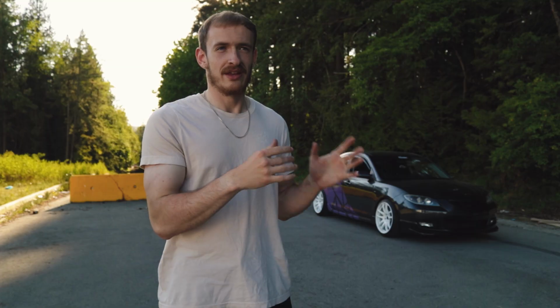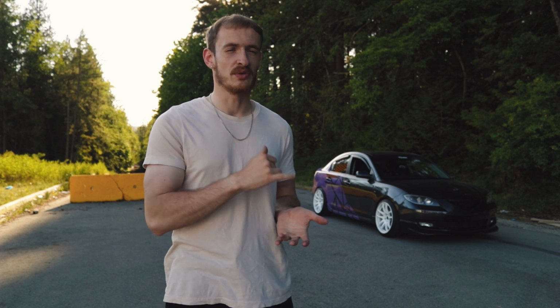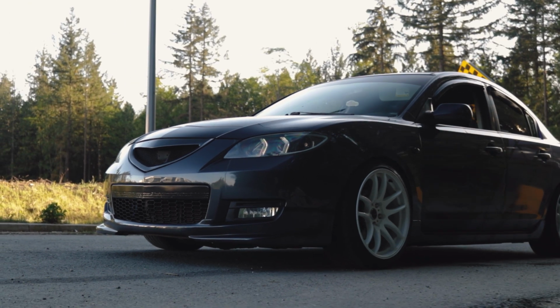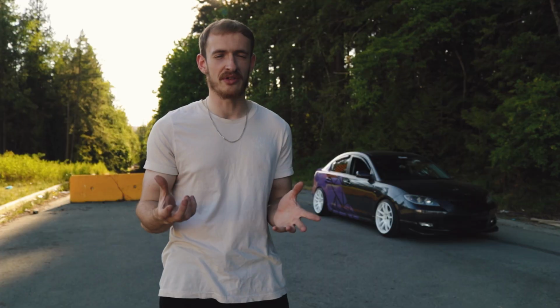Like I said, this generation of Mazda 3 was 2004 to 2009. A lot of the stuff in 2004 lasted all the way to 2009. Things did change from 07 to 09. There was pre-facelift and post-facelift. So there are some features that you won't see in the previous years, but it is all the same generation.